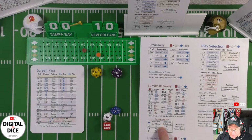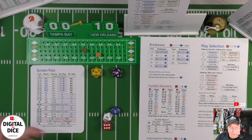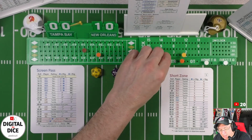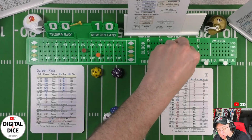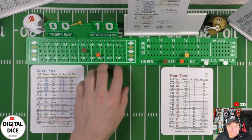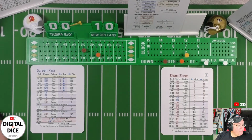Okay, and no return. So he falls on the ball, so he fumbles it. But it ain't gonna matter. It's gonna be 4th down anyway. So that'll bring us to the 2-minute warning. So we're at the 2-minute warning here in New Orleans, and Ed Williams falls on the ball, falls on his own fumble.